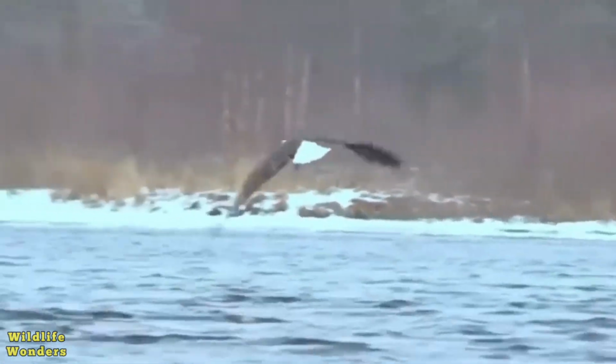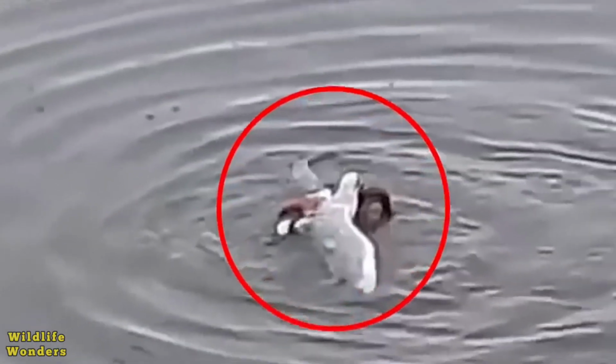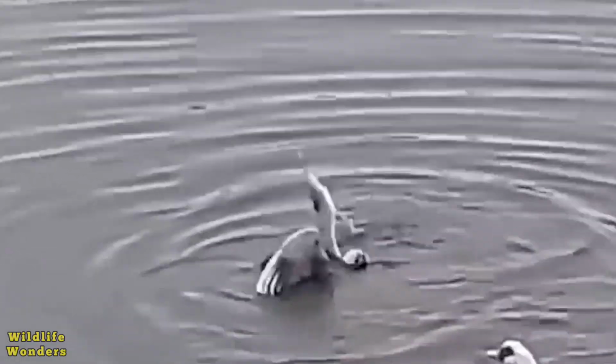When these birds get close to a fish, they go down at a very high speed and after entering the water, they sink their strong claws into the fish. After catching the fish, the eagle quickly takes it to its wings and continues its flight.